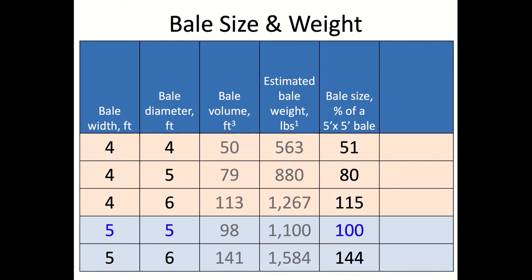If we look at it from a percentage standpoint, the difference in those bales, if we just set that 5x5 as our base, the 4x6 would be 15% bigger. The 4x5 would be 20% smaller. The 5x6 would be 44% bigger in that situation.